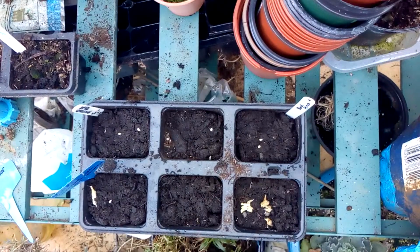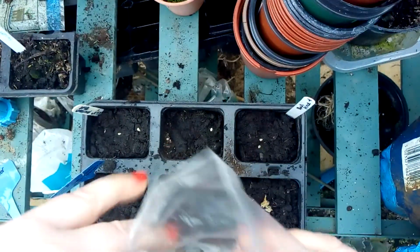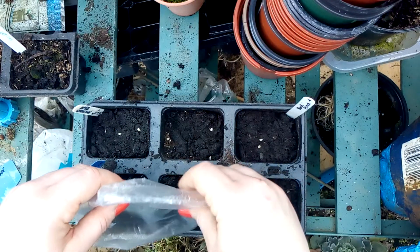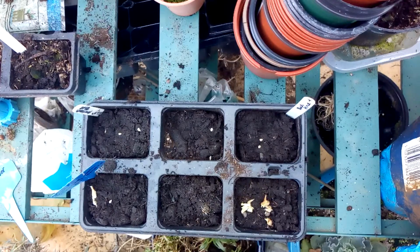So that's going in. And this one, I've got some random seeds in the bottom of here. So I'm putting them in because I don't like to waste. Don't know what's in there, but maybe one day we'll find out. Anyway, I'll speed this back up.